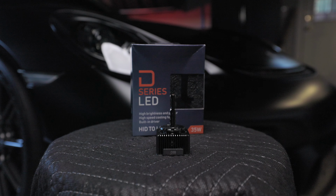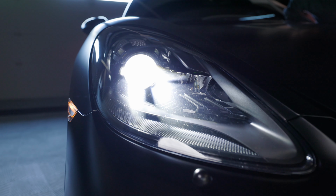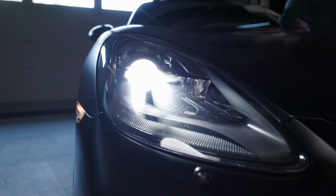HID bulbs used to be the top of the line bulb, and they still are pretty darn amazing. I remember my first car with HIDs, I loved it. LED technology has come a long way, and you can have brighter, wider headlights just by swapping out your bulbs in your PDLS headlights. I'm going to tell you all about the goods and the bads of this and how they perform.